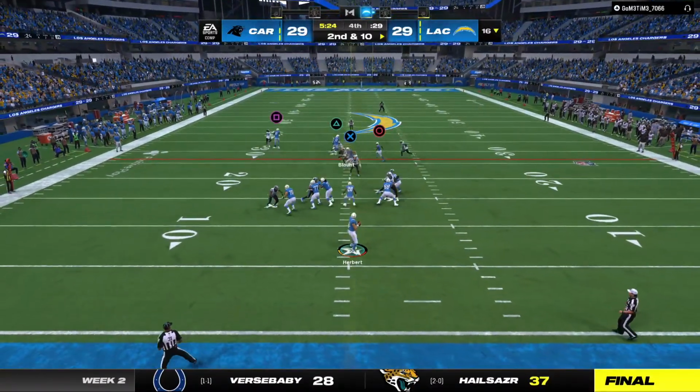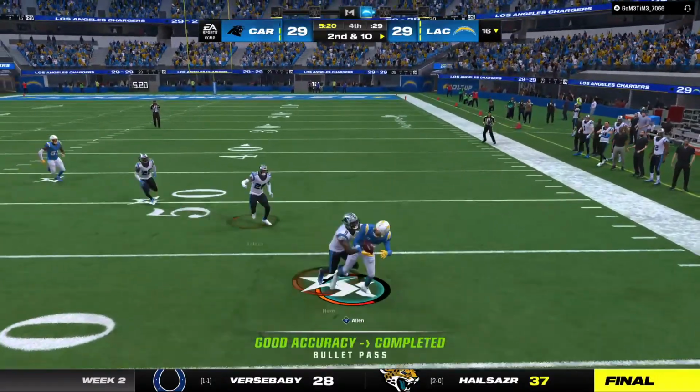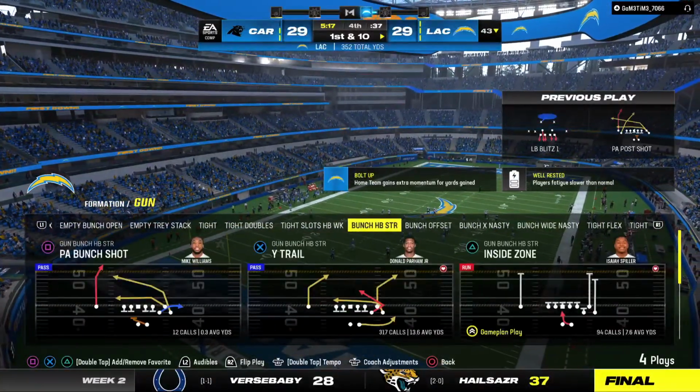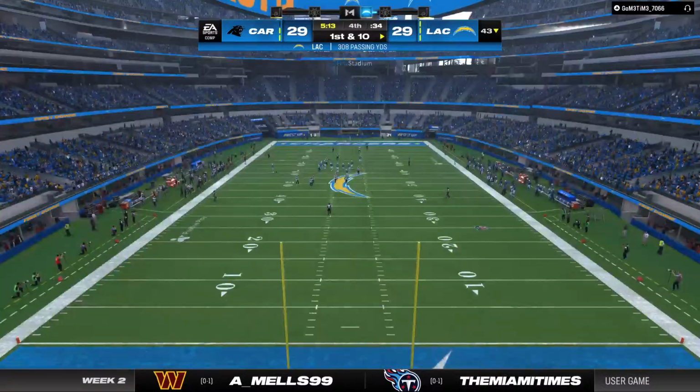Herbert. And this is, oh my goodness, he pulled it in one-handed. And they're going to get this beyond the 40 before he's taken down. 27 yards there, a 1st down.